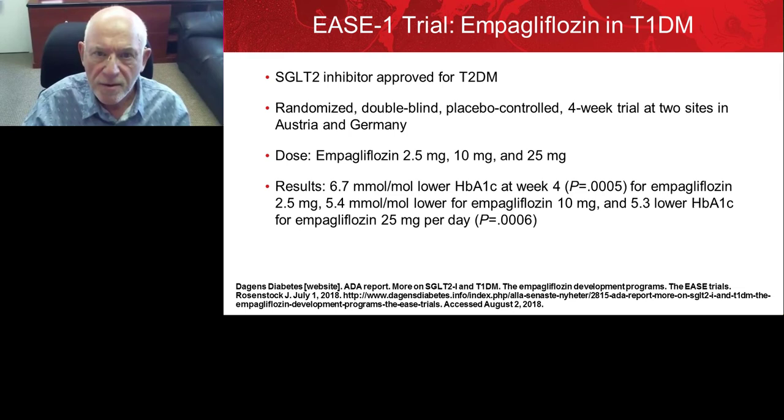The EASE-1 trial with empagliflozin in type 1 diabetes was a randomized, double-blind, placebo-controlled trial at two sites in Austria and Germany. The doses used were 2.5, 10, and 25 milligrams of empagliflozin. The results showed a lower A1C at week 4, which was significant, for empagliflozin 2.5. It was 5.4 millimoles lower for empagliflozin 10 milligrams, and 5.3 lower for empagliflozin 2.5.